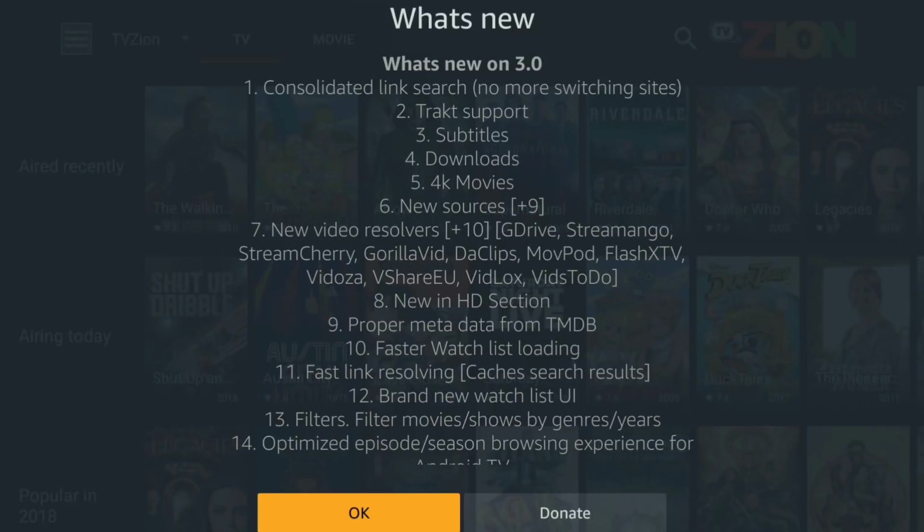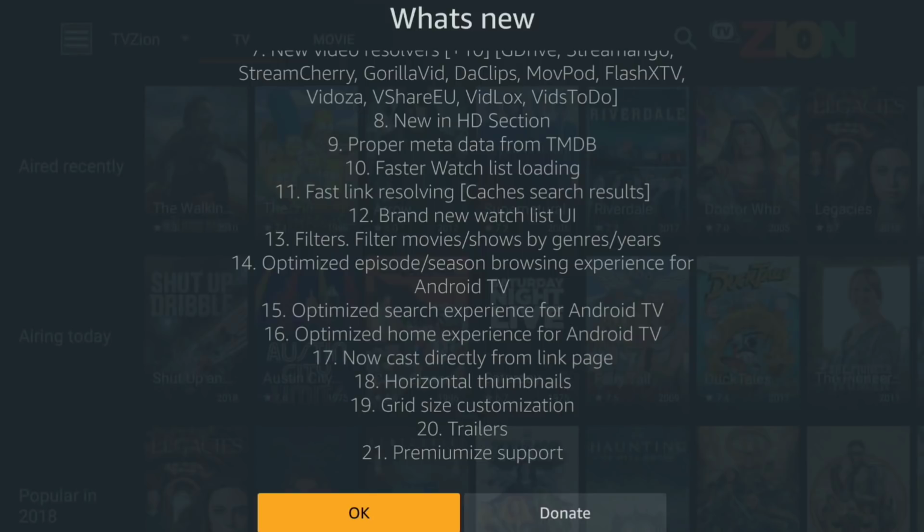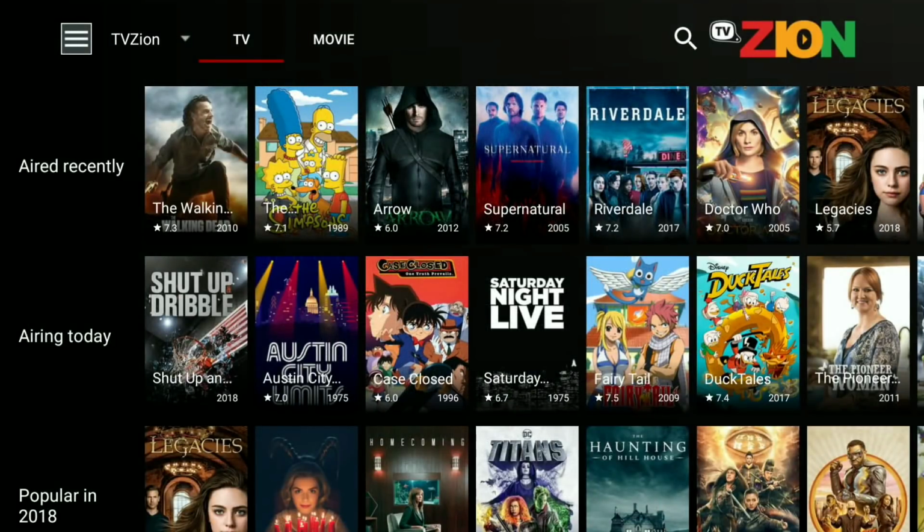But anyways, they got 4K movies, new sources. You see the list, it keeps going. New HD section, faster. They got a bunch of new stuff for this version, trailers, and it has a cast directly from the link page. As you see, it has a lot of great stuff, and to be honest with you, I honestly think this pushed out Cinema, and this pushed out Cyberflix of my top APK to watch, because this is actually kick-ass.